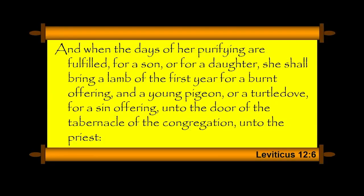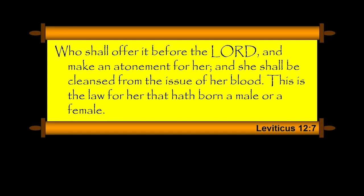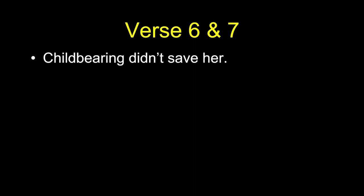Verse 6, and when the days of her purifying are fulfilled, for a son or for a daughter, she shall bring a lamb of the first year for a burnt offering, and a young pigeon or turtle dove for a sin offering unto the door of the tabernacle of the congregation, unto the priest, who shall offer it before the Lord and make an atonement for her, and she shall be cleansed from the issue of her blood. This is the law for her that hath borne a male or a female. See, childbearing did not save her.